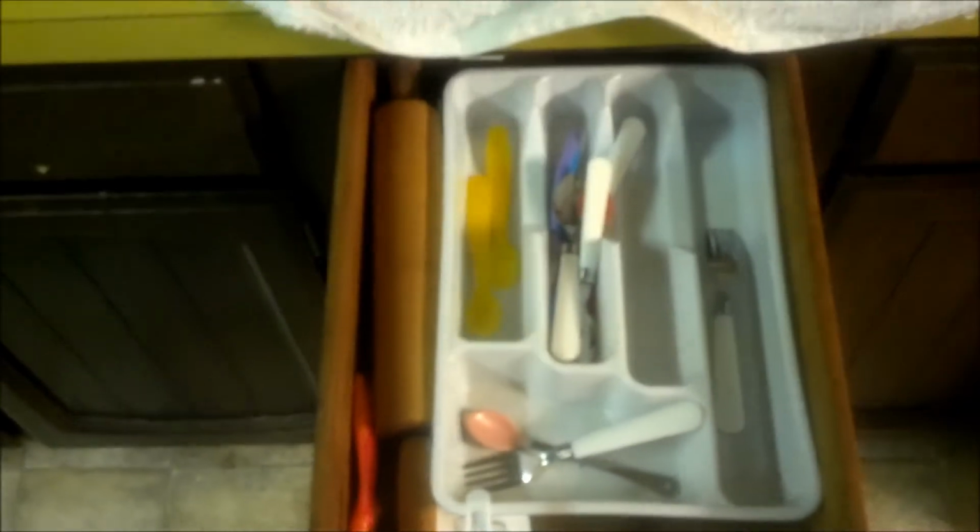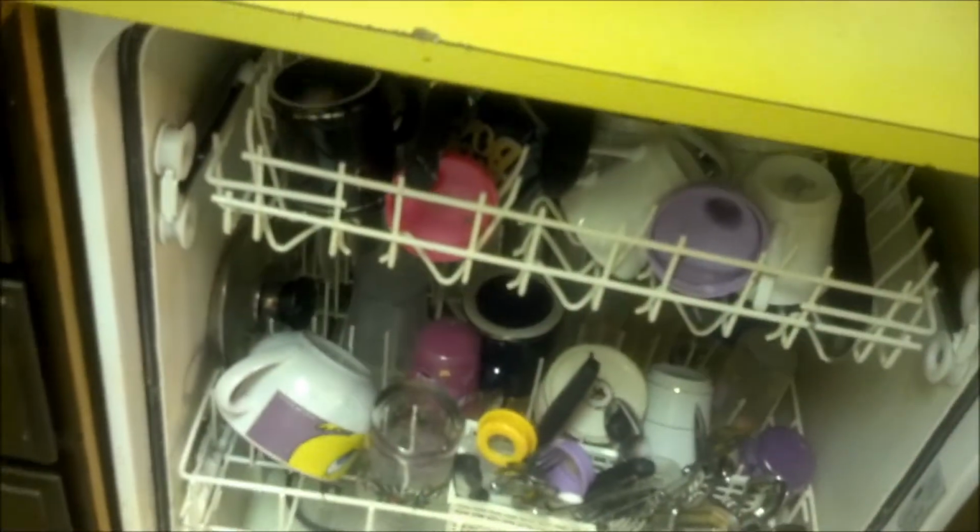Over here is my coffee maker, which you guys have seen before. Down below, I got my Folgers coffee. Yeah, I'm stocked up. Over here is where we keep our silverware, which most of it right now is in the dishwasher. That's cram-packed full.